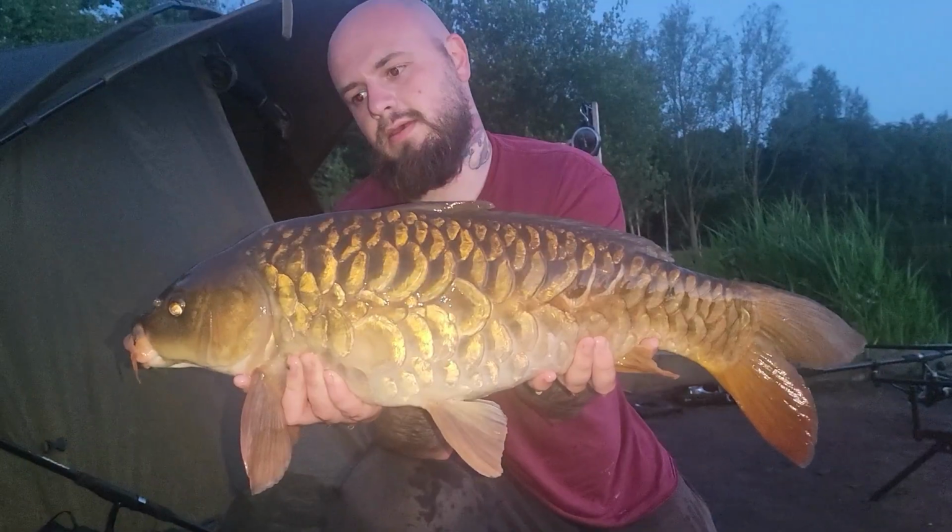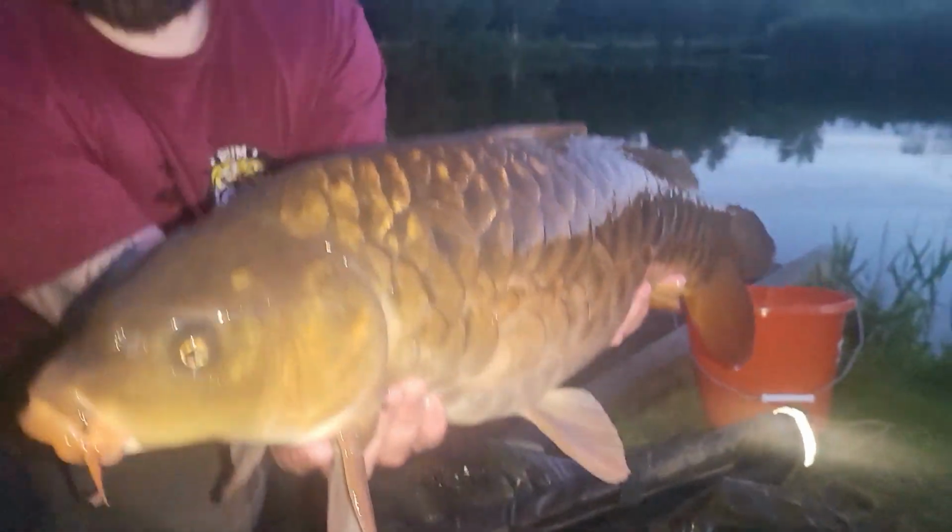Right, so it is just gone 4 o'clock, about 3:30. Woke us up, rod ripped off, left hand rod, ASM 15mm wafter I think it is, 15, 14 or 16, one of the two. About 12.5 pound, 13 pound at best. Didn't weigh it because it wasn't big enough. I'll insert a picture in the little video of me releasing it.